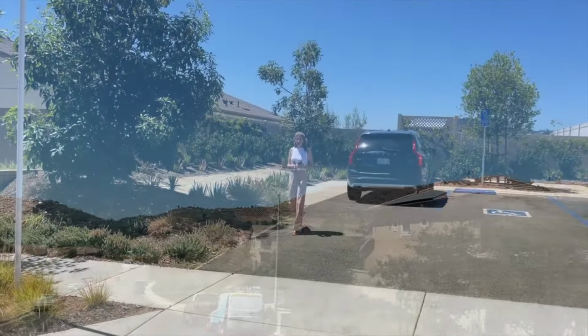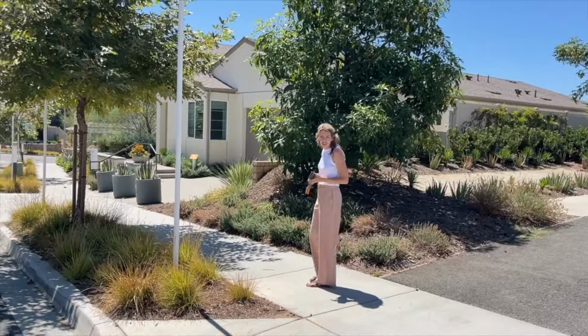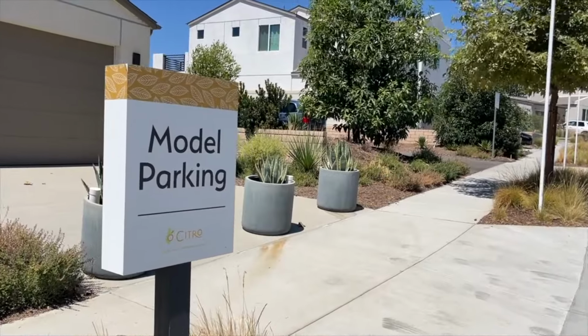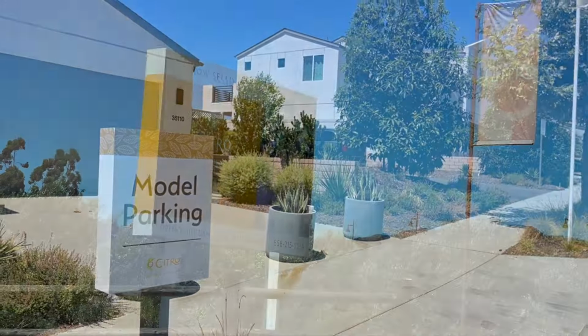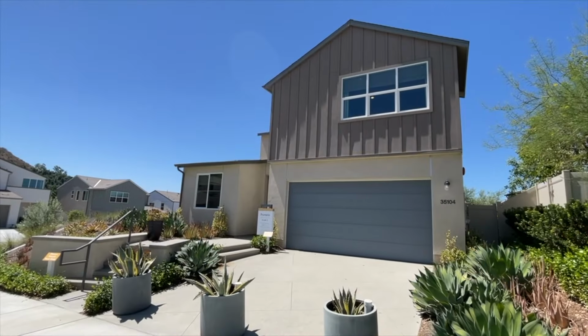Into the one parking space that they have here. They have two models that they're touring at Pomelo here, and these are actually self-tour. You download an app. There are no on-site salespeople here. There's a sales center down the hill. You have to drive down the hill to go talk to the salespeople, but you can self-tour with the app, and the information for that is on the door.